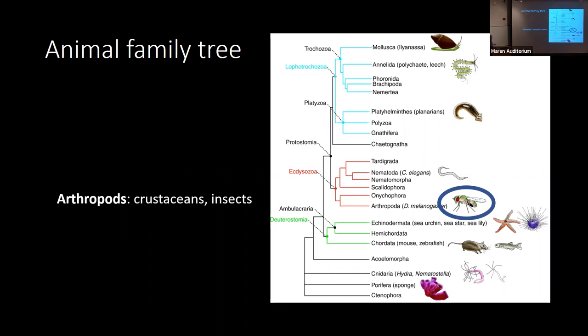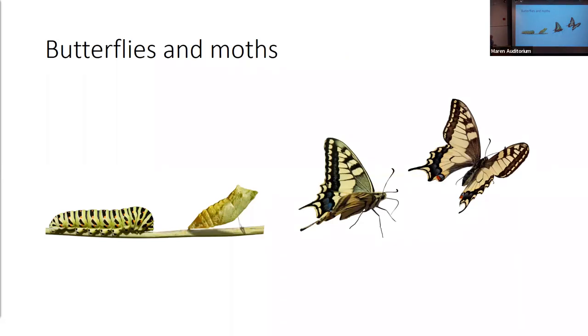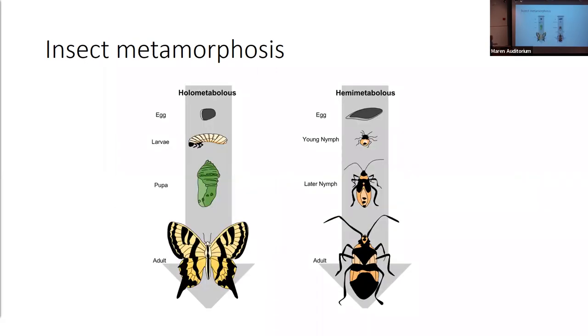Arthropods, crustaceans and insects, also have metamorphosis, and you're all very familiar with the metamorphosis of butterflies and moths from a chrysalis. Not all insects have that kind of metamorphosis, so this is similar to what I was talking about with direct versus indirect development in echinoderms. Some insects, hemimetabolous insects, don't have nearly as dramatic a transformation as in holometabolous insects.